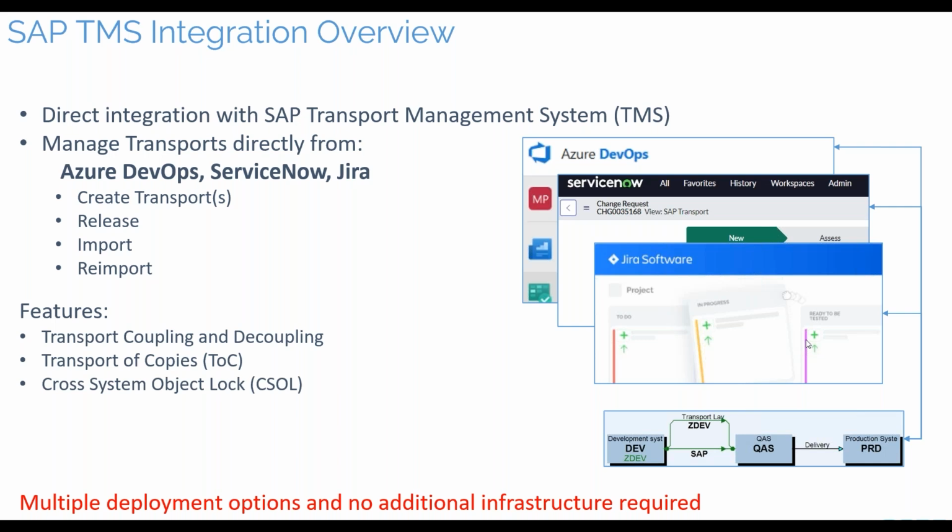We also support cross-system object locking, so any object locks out there, we do have that feature. We also have downgrade protection for any type of version management in the target environment as well.